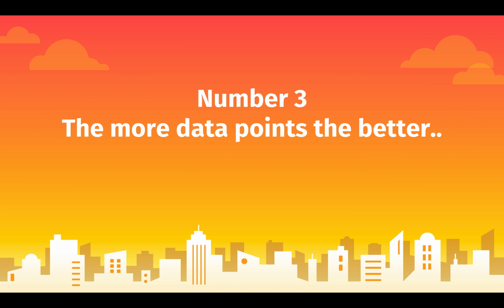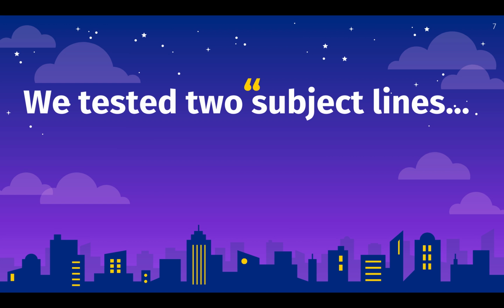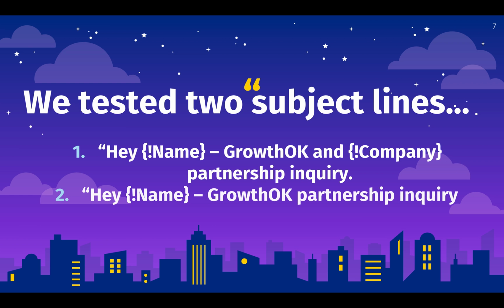Tip number three, the more data points in the subject line, the better. So, what I mean is like Jessica is one data point, right? "Hey, Jessica," that's a personalized data point. You want to add more than one. The more the better. So, we tested two different subject lines, and these are the two that we tested.